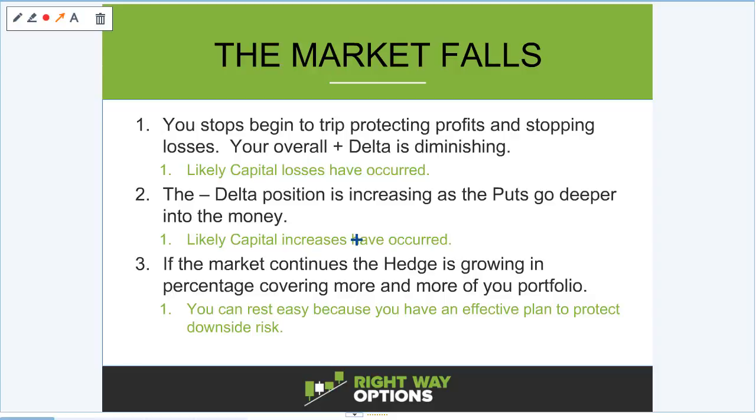Okay, you have stop losses. Your stop losses begin to trip. So you're collecting those, protecting those gains that you had in those trades, or you're stopping losses on those trades that didn't work, and they're starting to trip. Okay. Overall, your delta should be diminishing. So we started with 7,000 delta, right?